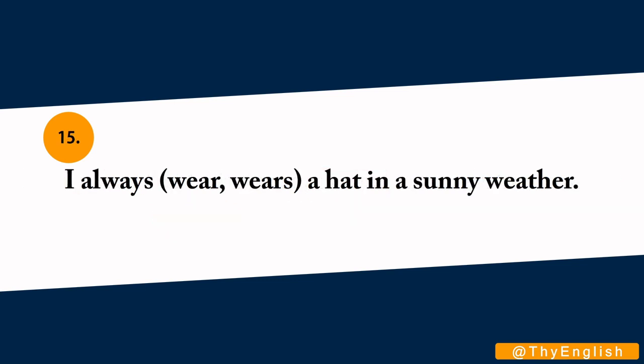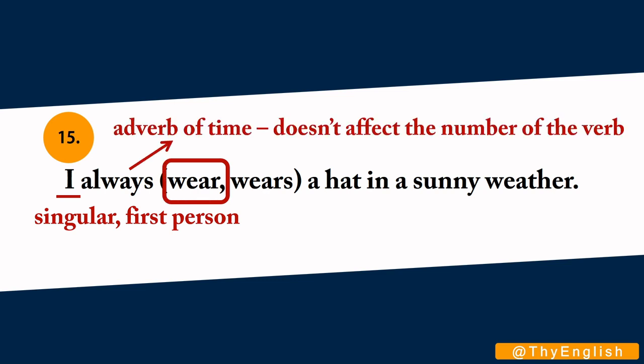Number 15. I always wears a hat in sunny weather. The subject is I, and it is first person singular. Remember, verb plus S form is for third person subjects. So in this example, the verb is in its plural form, which is wear. Also, the word always is another adverb of time, which doesn't affect the number of the verb. So our sentence is, I always wear a hat in sunny weather.